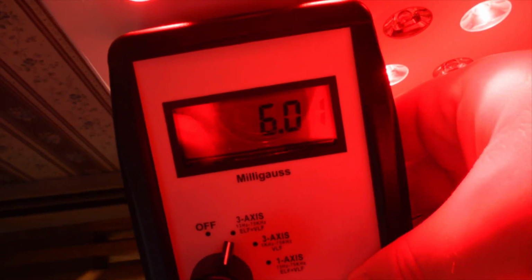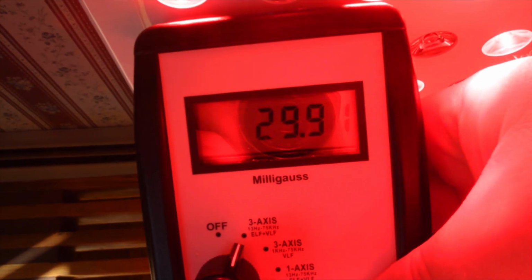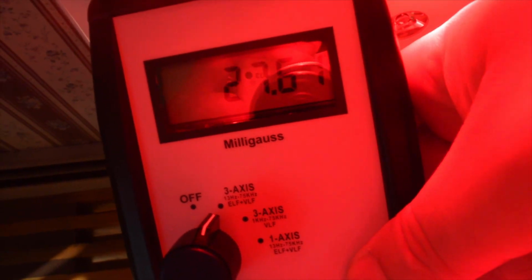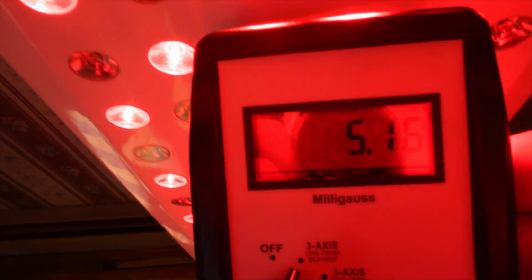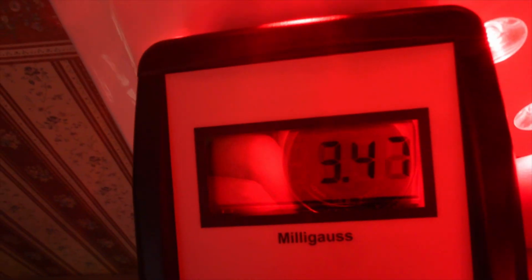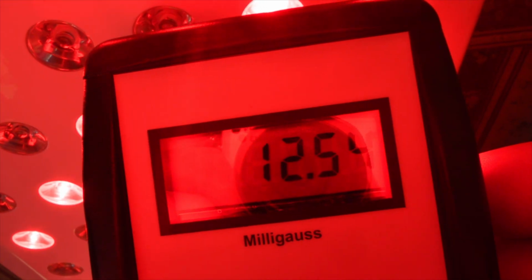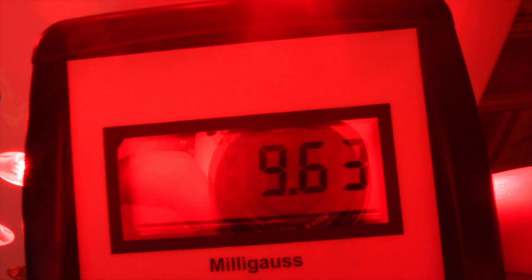So as we get closer, 29, almost 30. You get up to 29 in some of these areas on the panel, and that's why a lot of these companies will still advise you to make sure you're at least 6 inches away. So there's different areas, different pockets. Maybe it's where the drivers are or where the fans are. So you've got to pay attention to where different components are.